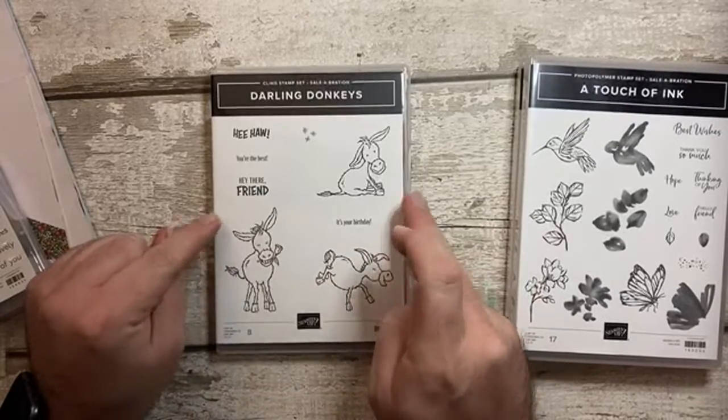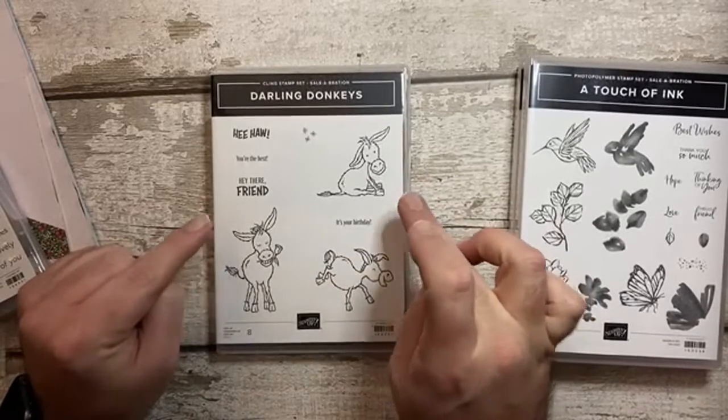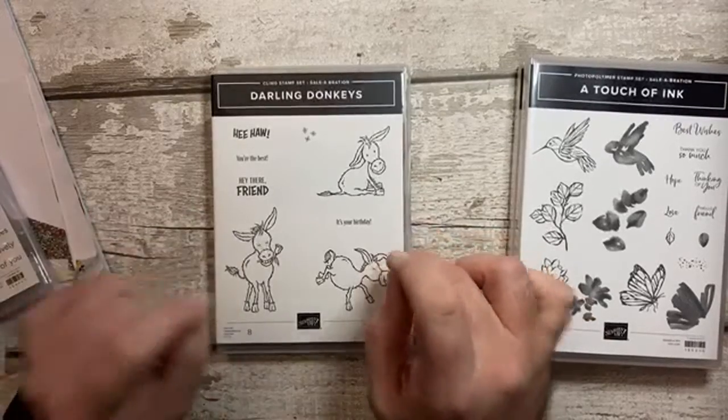This one here, the Darling Donkeys, is a £45 spend, so you can pick this one free of charge with that particular stamp set.